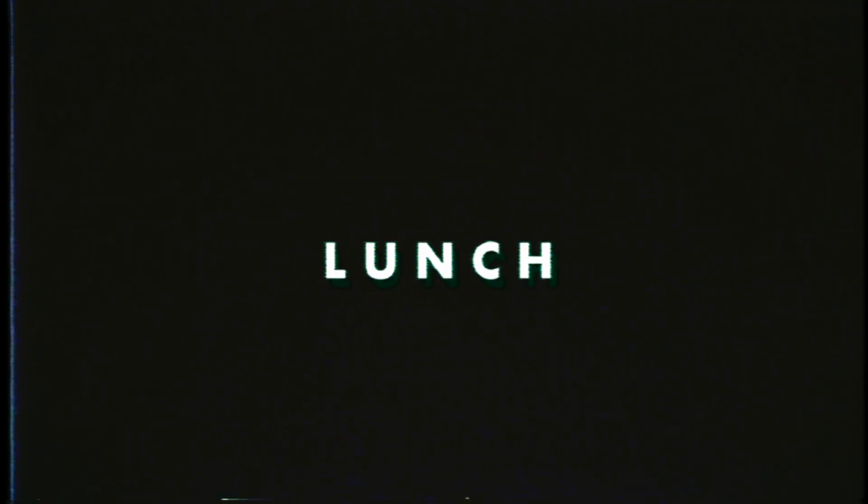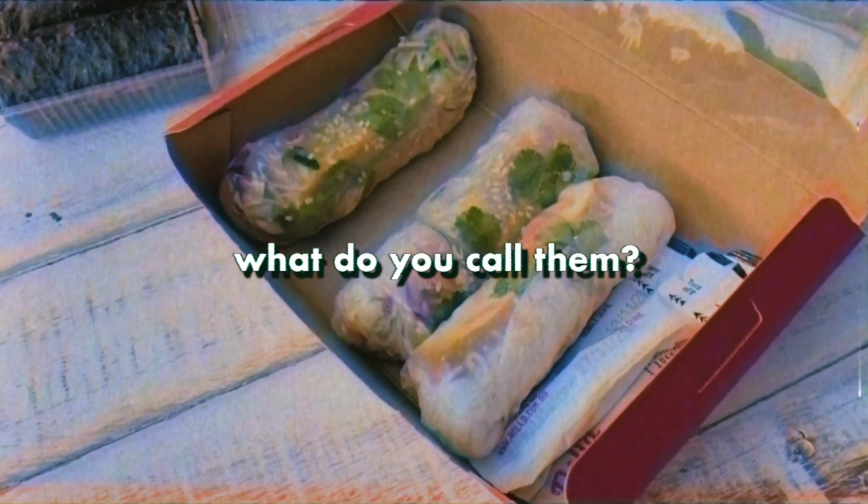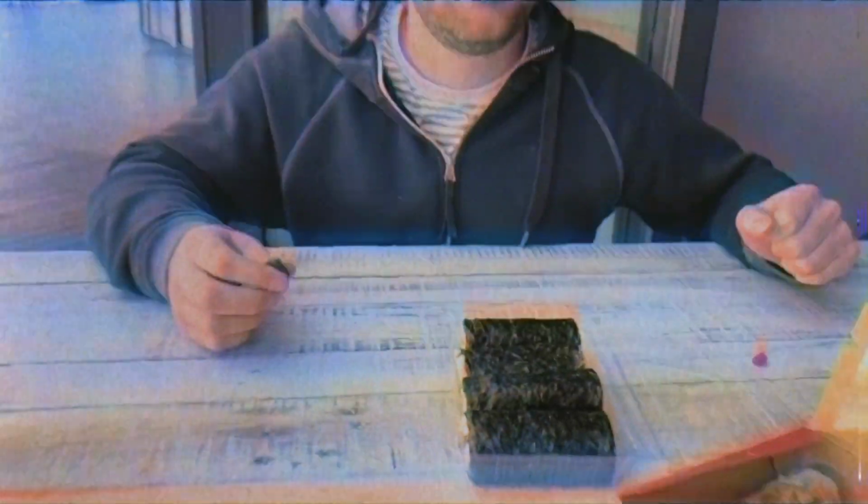Then for lunch, I just went out for some rice paper rolls or fresh rolls, whatever you call them, and some sushi, and it was delicious. I just freaking love rice paper rolls. I just wish I could find a better place because that one wasn't that great.